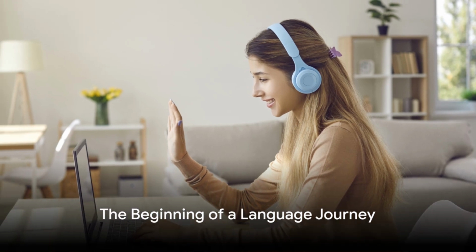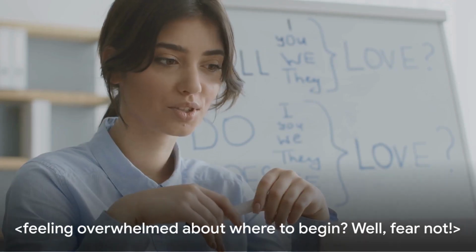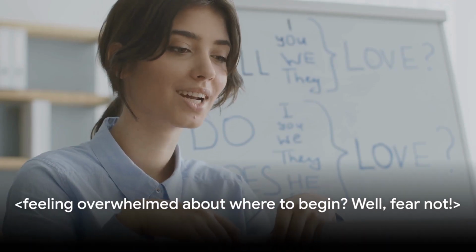Hello, language aficionados. Is there a foreign tongue you've always yearned to master, but you're unsure of how and where to start? Don't fret. The idea of learning a new language might appear intimidating, but when divided into attainable steps, it evolves into an intriguing and rewarding expedition.